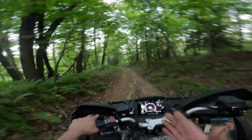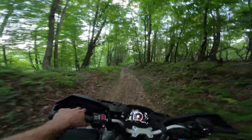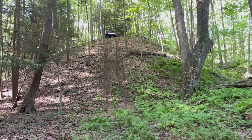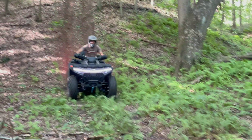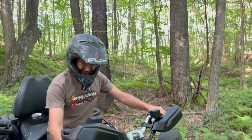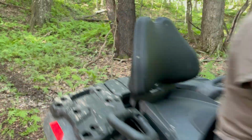However, this has active descent control, which when you select that and it is on, then it will keep the belt engaged at all times, and you will not freewheel like this. Up first is high gear, active descent control off. That belt releases, you don't have engine braking at all with active descent off. You freewheel. Yeah, it just took off.